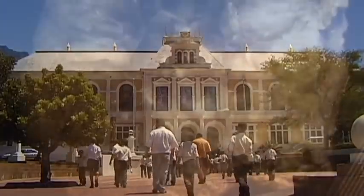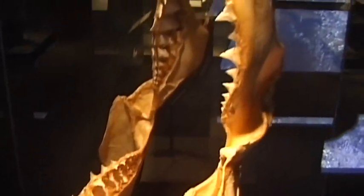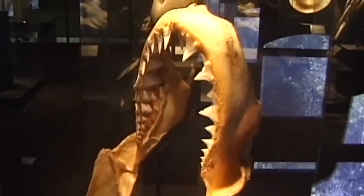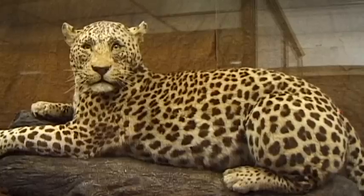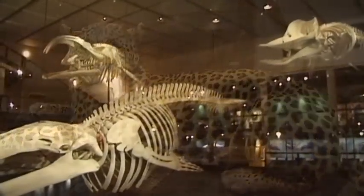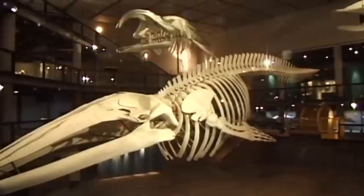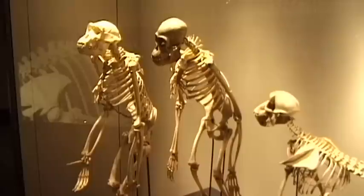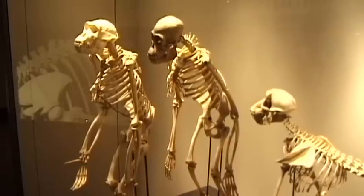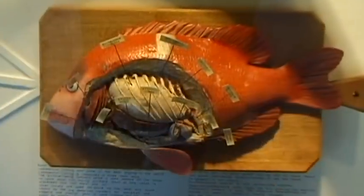On the southwestern side of the large city park is the country's oldest museum, the South African Museum, that contains a treasure trove of African culture. And also huge whale skeletons, practical explanations on evolution, and a section that features the creatures of the deep.